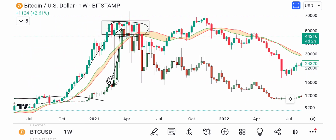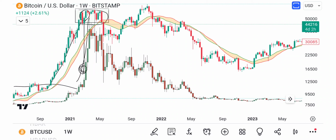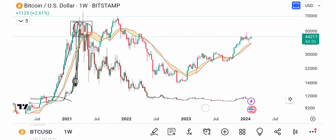But you could say, yeah, but Bitcoin was in a new bull run. We're not in a new bull run. We're just in a retracement. That's true. But I'm not asking for theta to go into a bull run. I'm asking for theta to do the same thing that Bitcoin did. And what is that? A retracement. And that's what I think is happening.